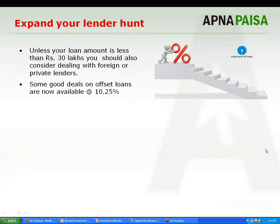The question he asks is, can I take a loan from another banker who supports the project initially and then transfer the loan to my salary account holding bank? Yes, of course, Mr. Bhatia, you can do that.